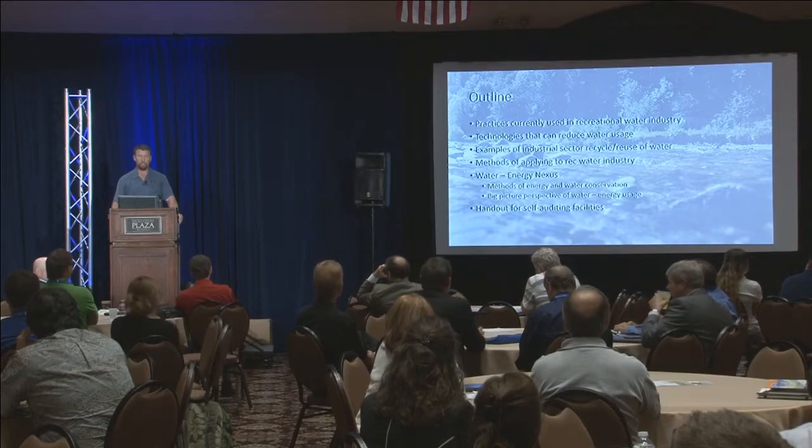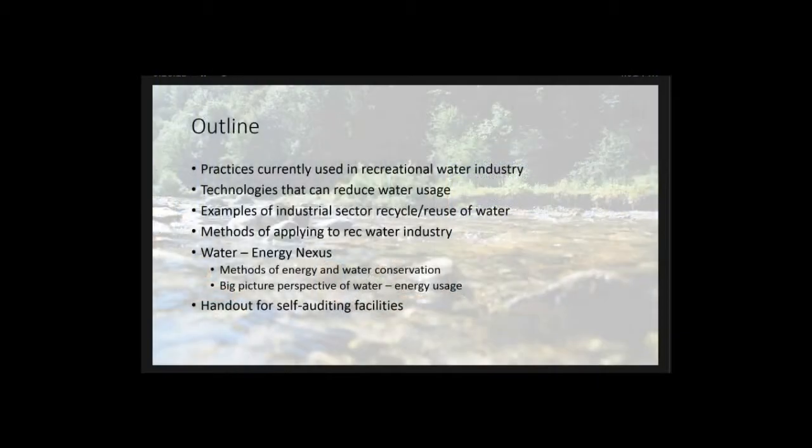So today we're going to talk about some of the practices on water efficiency and water reuse that are available in the rec water industry, and some technologies that are available. We're going to show you some examples of industrial applications and how we might apply that to the rec water industry. We're going to talk a little bit about the water-energy nexus and why saving water can apply to energy savings, but vice versa, energy savings can save water, both in a region, nationally, even globally. And then at the end, I've got some handouts if someone's interested in doing a self-audit of their facilities. You can come up and help yourself.